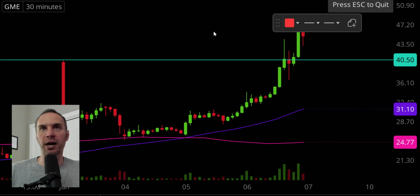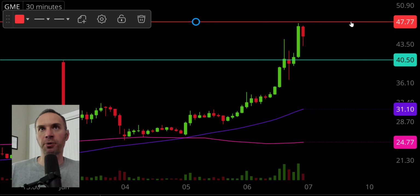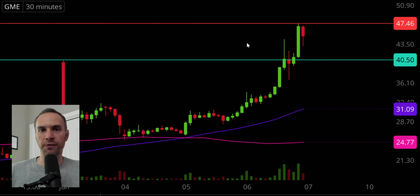In terms of next potential battlegrounds, nothing fancy here or complicated logic-wise other than just asking yourself, where did the party finally stop today for the bulls? And that was up there at 47.50. So like I said, no fancy logic there. That's literally just where the party finally stopped. So keep an eye on 47.50 for the main battleground headed into Friday.